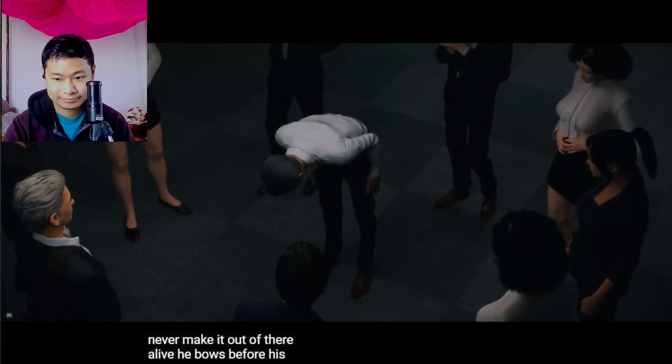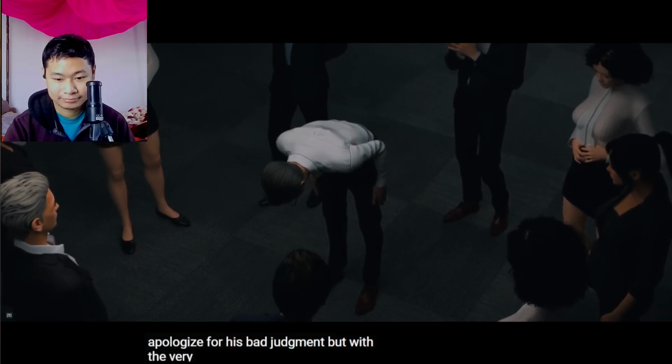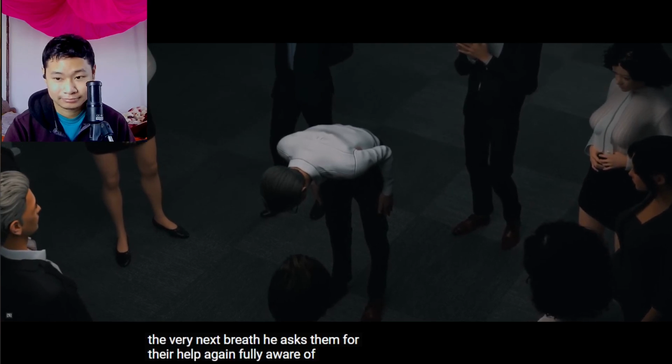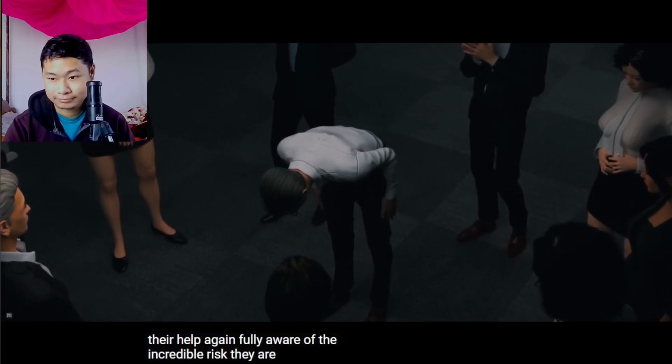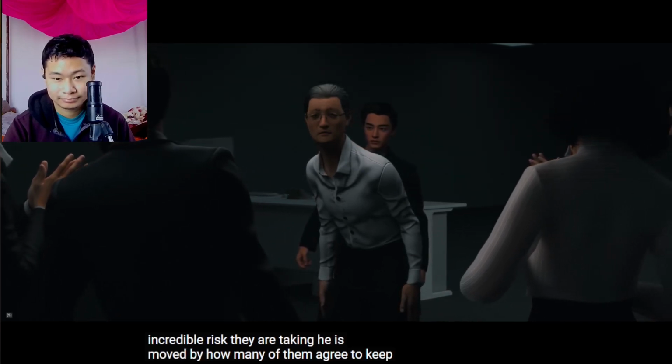He bows before his team to apologize for his bad judgment. But with the very next breath, he asks them for their help again, fully aware of the incredible risk they are taking. He is moved by how many of them agree to keep going.